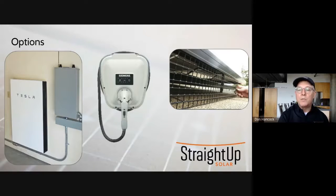Another popular option are electric vehicle charging stations. It seems a lot of solar owners are buying electric vehicles. By combining a home solar system with an electric vehicle and your EV charging station, you may see significant savings over time, not only in your home's electric bill, but your auto expenses.